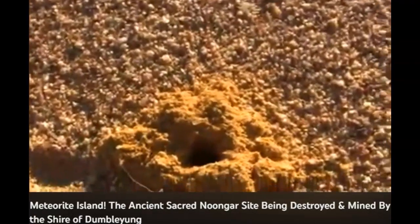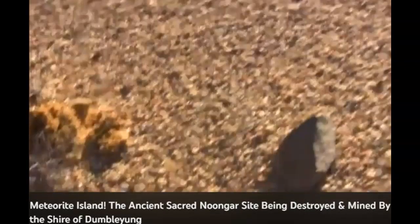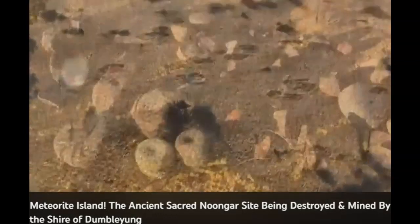Definitely a type of frog because it's right next to a little water spot, and there's quite a few of them around here. Probably about 50 I've seen so far.